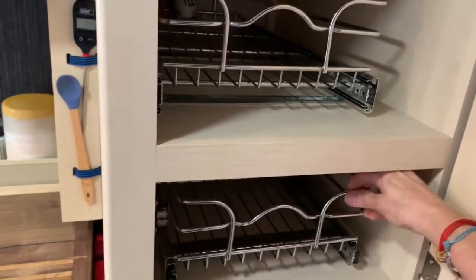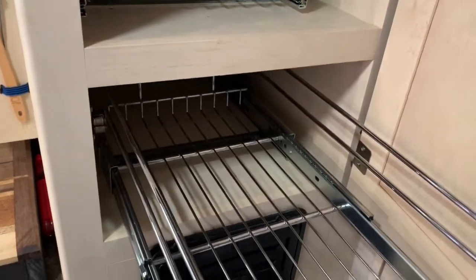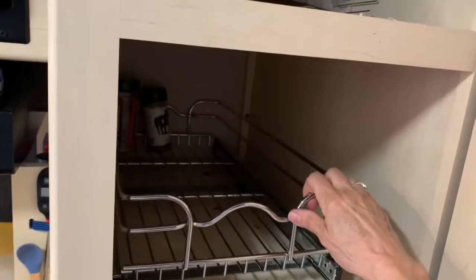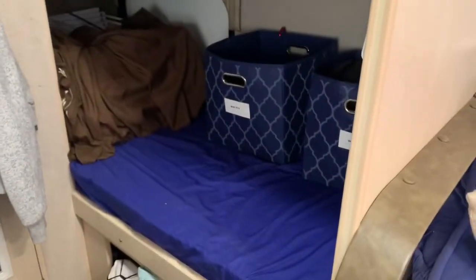He also installed these, so you're not digging way in the back to try and get stuff out. We have it on two of the shelves, and on the top I have another one of those little racks so we can put extra things up there. I put a mirror on the back of the bathroom door, and then hooks up here for our coats. 1700 BH is, as you could probably guess, a bunkhouse.